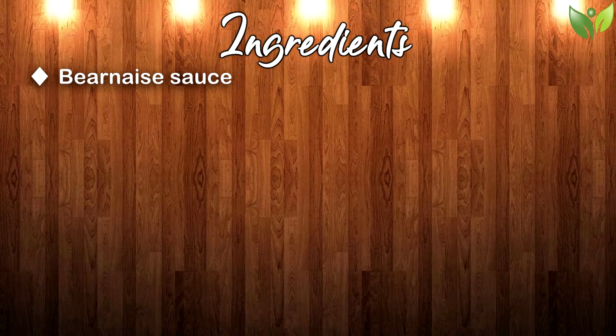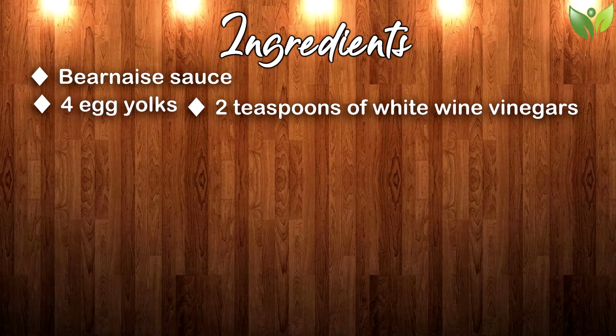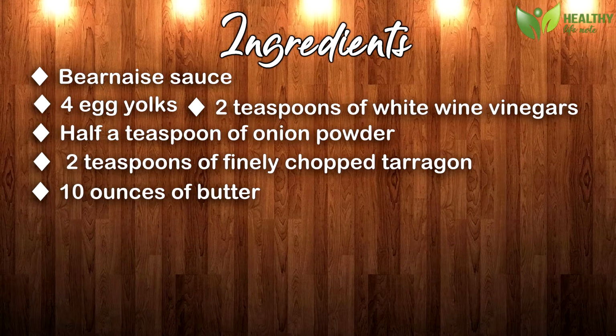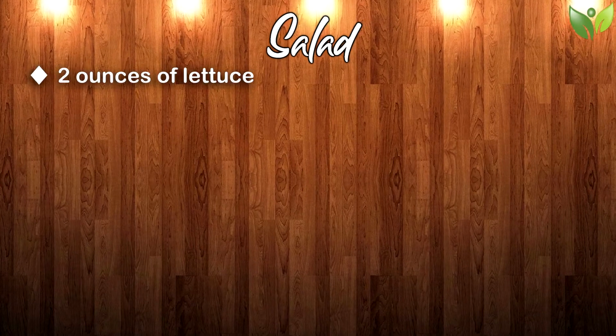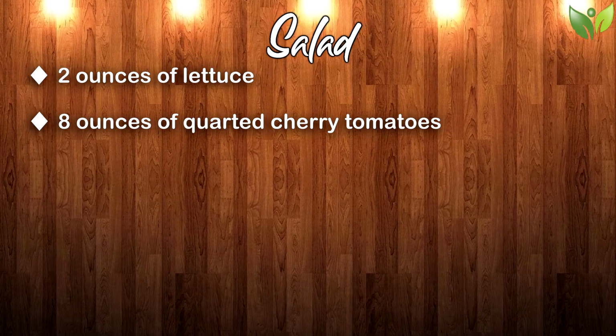Béarnaise sauce. 4 egg yolks, 2 teaspoons of white wine vinegar, half a teaspoon of onion powder, 2 teaspoons of finely chopped tarragon, 10 ounces of butter, salt and pepper, 2 tablespoons of butter, 2 ounces of lettuce, 8 ounces of quartered cherry tomatoes.